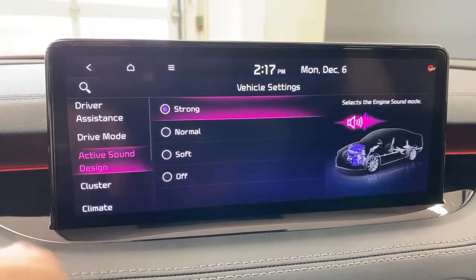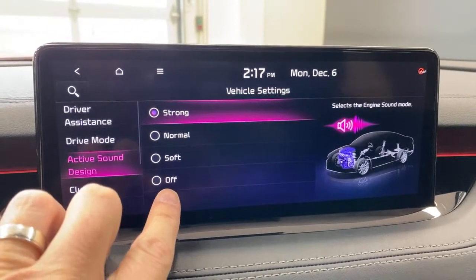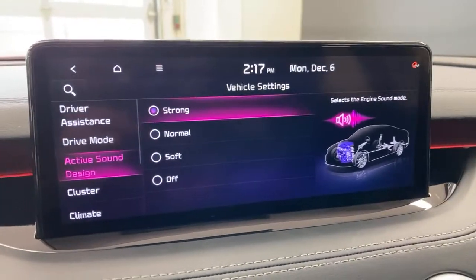So it's kind of a cool feature. And again, if you don't like it, don't complain to me in the comments. You can turn it off. But I do think it's nice to have.